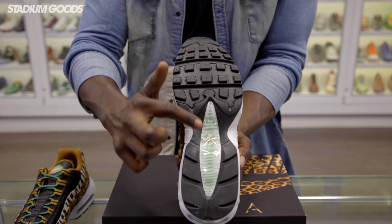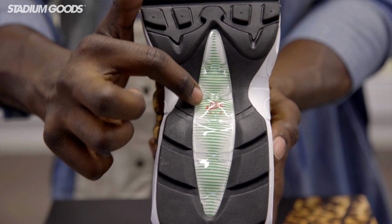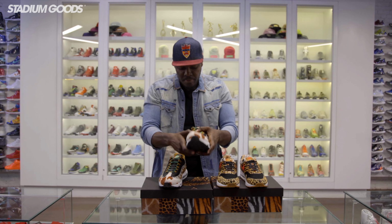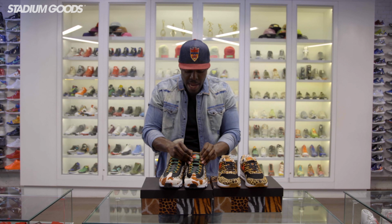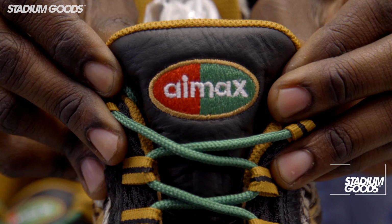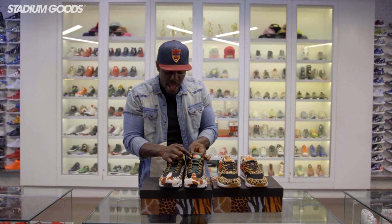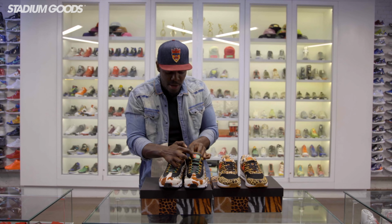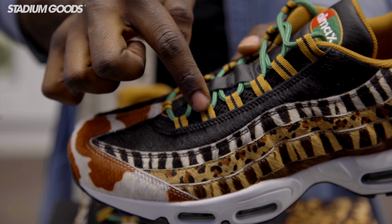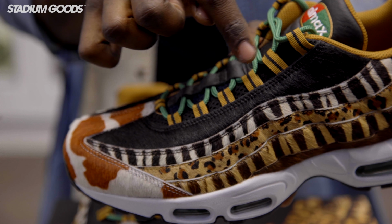So it's full black, predominantly throughout the outsole. We have the white and green hit right there in the middle, along with the red Nike Air logo. And we're gonna take a look at the tongue area here. We've got the Air Max, which is classic to most Air Max 95s, comes with the outer lay, which is like a tan outer lay color. We've got the red and green on the inside. Lace area here features like a tan goldish colorway with the black line in between.